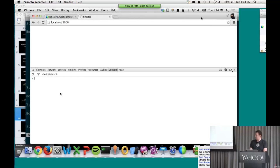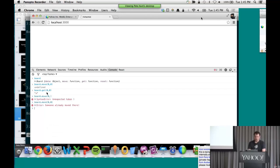So if I go in my console, I've got this board instance that I created in my app. And I can say board move 0,0. And then when I say get 0,0, it says, oh, you put an X there. Now, if I try to move there again, oops, it'll throw. And if I go to 0,1, and again there, it'll be an O. Okay, it's a very simple domain. This is supposed to be an example of general business logic of your application.